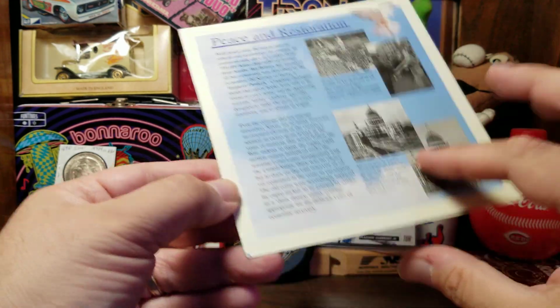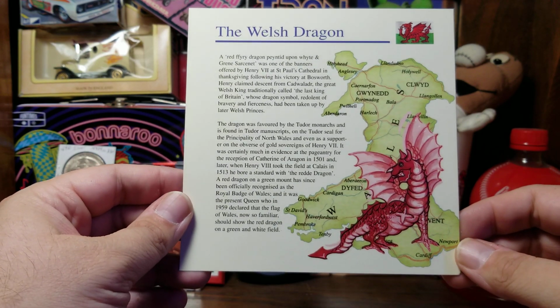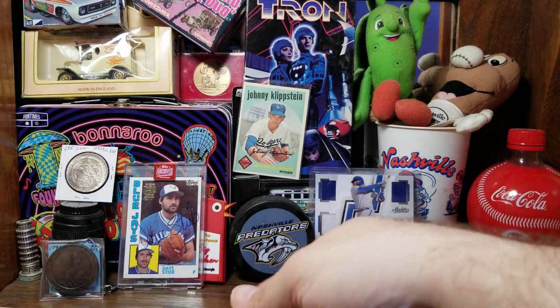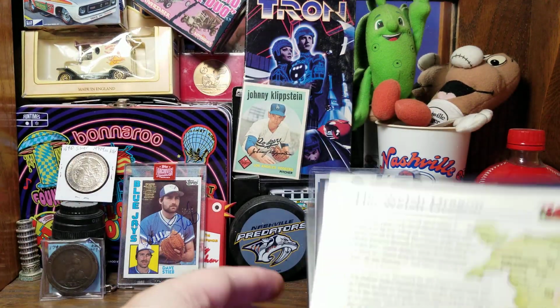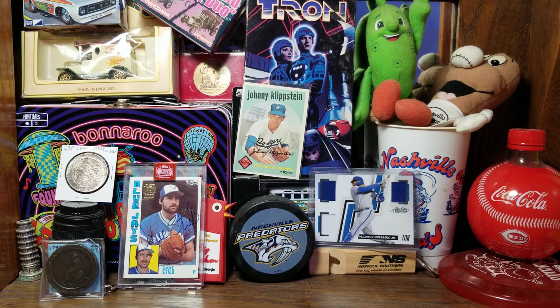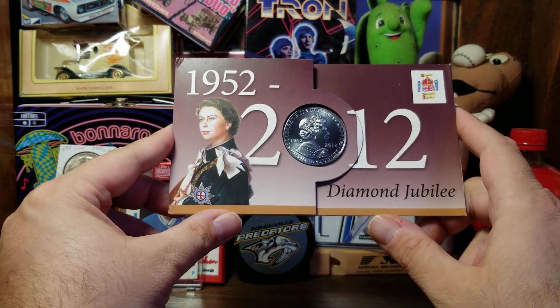Again, the 50th year anniversary of VE Day. And again, here's another description of the Red Welsh Dragon on here. So that is the 1995 Welsh Dragon set. So far, each of these three pieces that I purchased was only $3. I did get a couple of smaller pieces. He had everything the same price, and I also thought this was worth $3 to me.